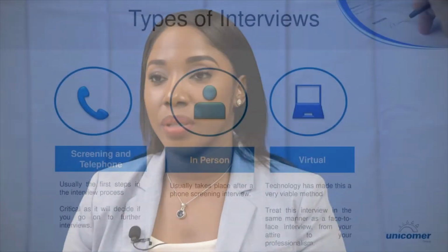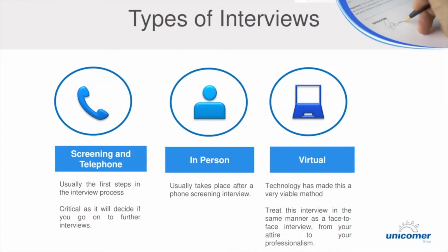Let's just say you are now successful. You submitted your resume and you have been called for an interview. What do you do next? Let's talk about it. Your average interview can come in any one of these 3 formats: telephone, in person, or virtual. Let's talk about each of them and what they mean.